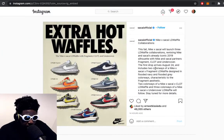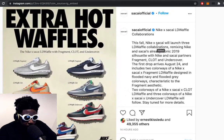Let's read the caption. It says, this fall, Nike and Sacai will launch three LD collaborations, remixing Nike and Sacai's already iconic 2019 silhouette with Nike and Sacai partners Fragment, Clot, and Undercover. I guess this is sort of like an Asian tie-in as well, right? With the exception of Clot, all these companies are Japanese. So it might be a tie-in.